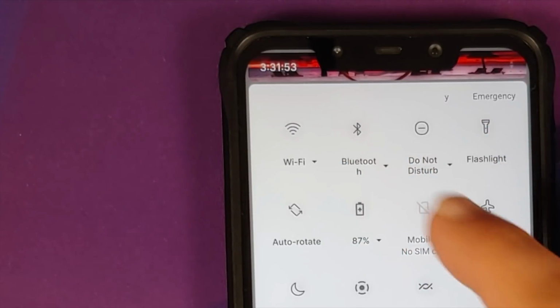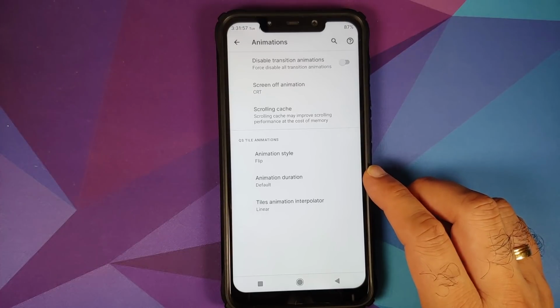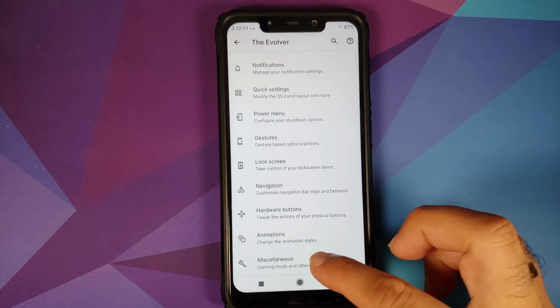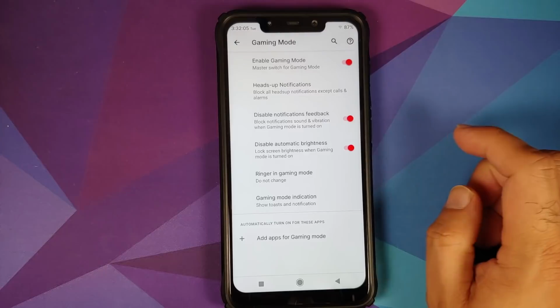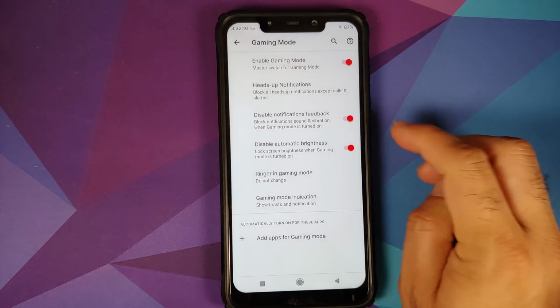Flip animation working like a boss without any issues. You can also configure the animation duration and the interpolator effect as well. Next up we have miscellaneous. First option here is gaming mode. Once you enable it, you can configure your heads up notifications.